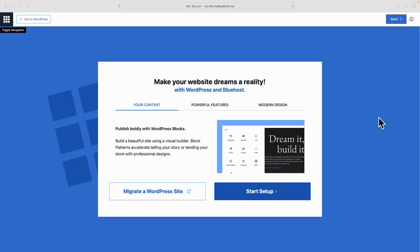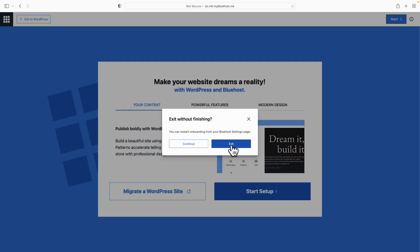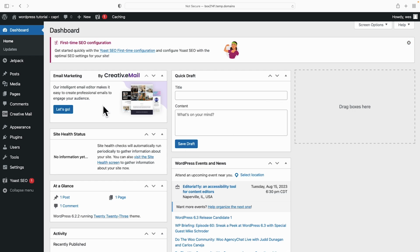Okay, so the purchase went through and it took about a minute just to build out WordPress, and we wound up right here. So we're going to skip over all of this stuff and just go up to Exit to WordPress and click on Exit. Okay, so here we are back in the WordPress dashboard. It may look a little different for you depending on what they're deciding to advertise today. I'm just going to dismiss these things so we start off a little cleaner.